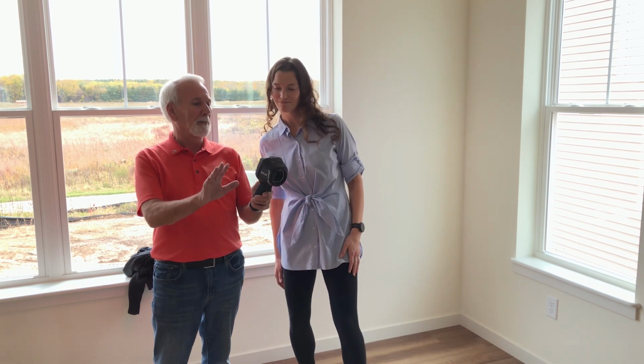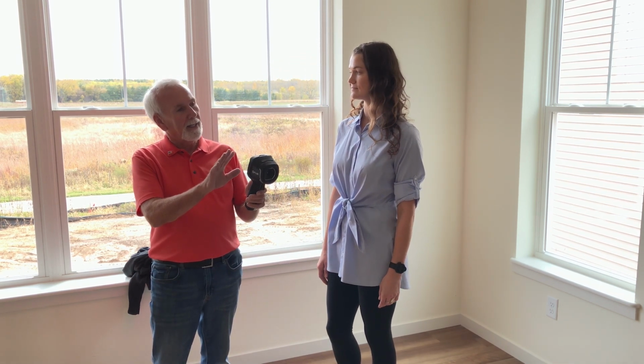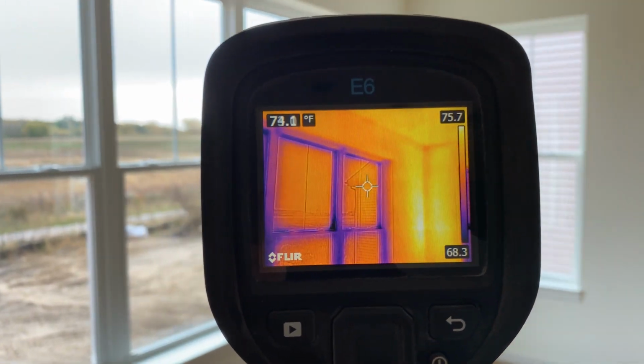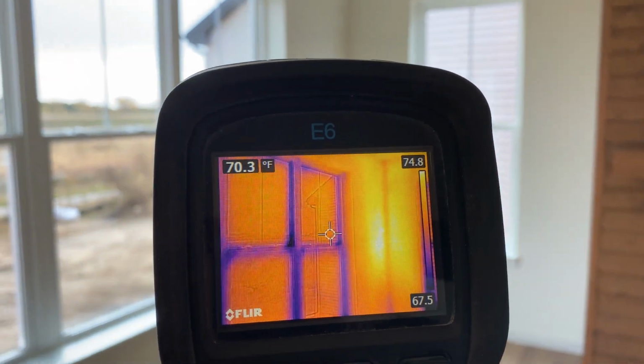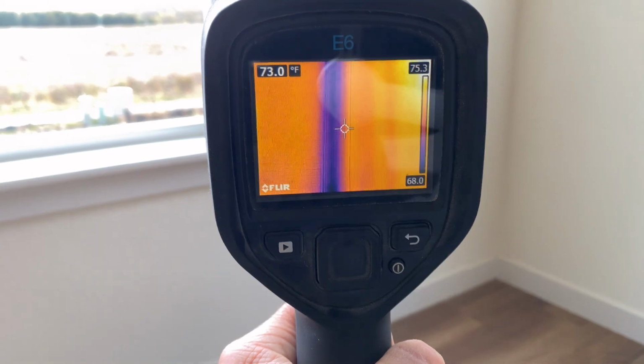That's why it's a thermal imaging camera. It allows us to set up a color palette that allows us then to see where there's temperature differences. Obviously, you'd expect to see a little bit of a cooler surface wherever there's framing in the wall. You'd expect to see a cooler surface of the window.